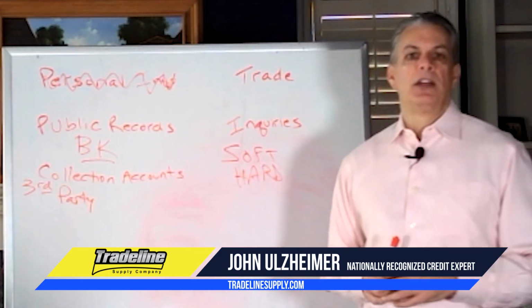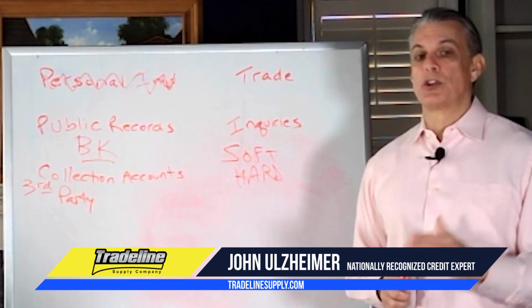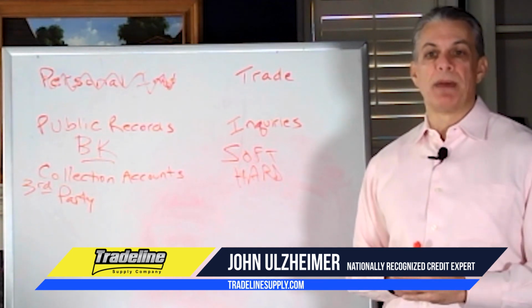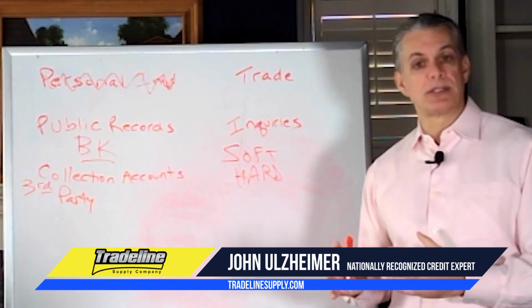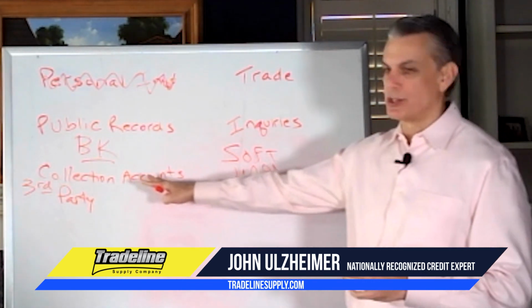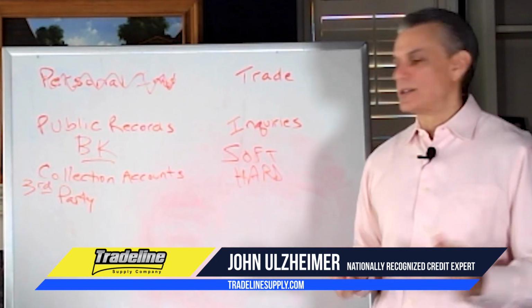Collection accounts, absolutely, they are scored attributes. There are some exceptions. In the newer credit scoring systems, collections that have a $0 balance are ignored, and medical collections are also discounted, not ignored, but discounted as to their value in your score. And so it's not as simple as just saying that all collection accounts are treated equally. That would be incorrect to suggest that.